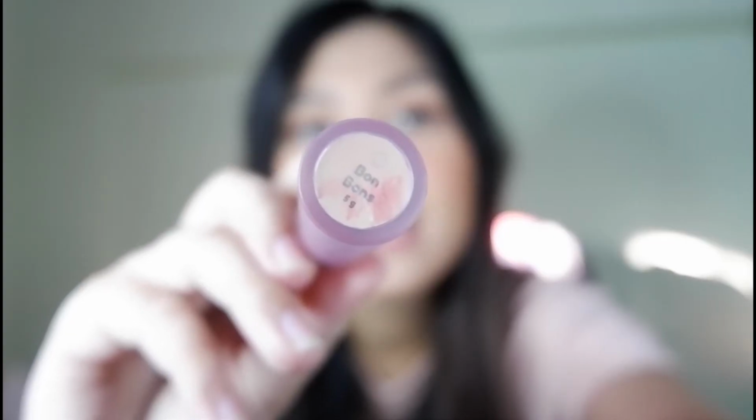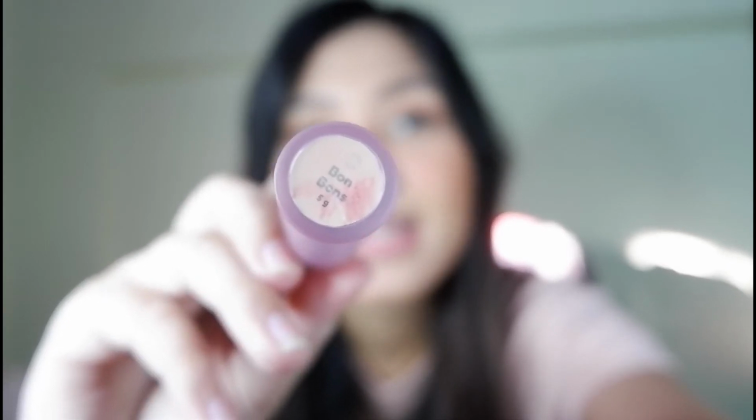Right now, ito naman yung mga powder matte. And these retails for 100 pesos each. So imagine, ang mura lang niya, 100 pesos. So I'm gonna try the colors and let's see kung bagay sa mga morena skin. First powder matte is this shade Bonbons. So yun siya.